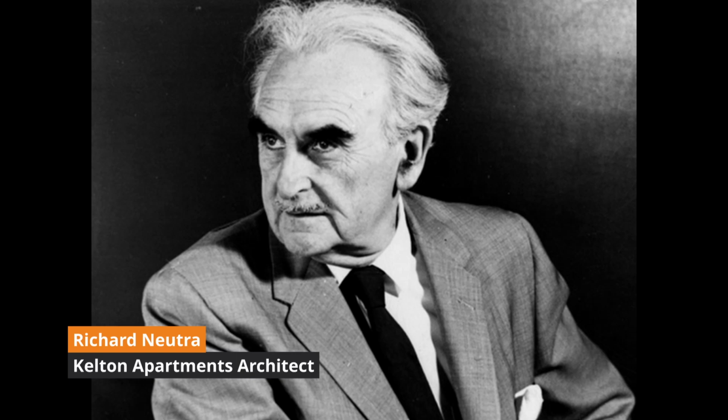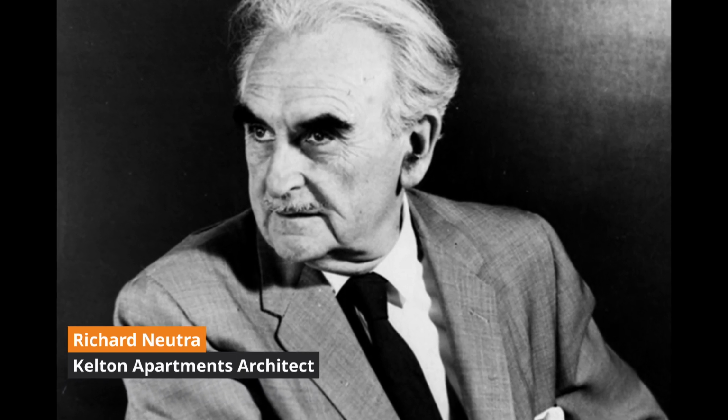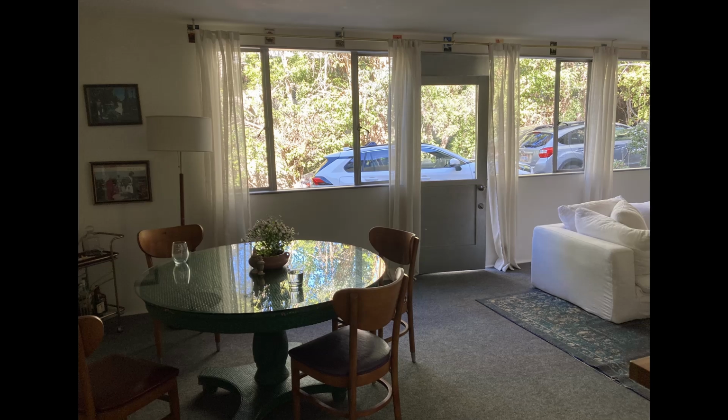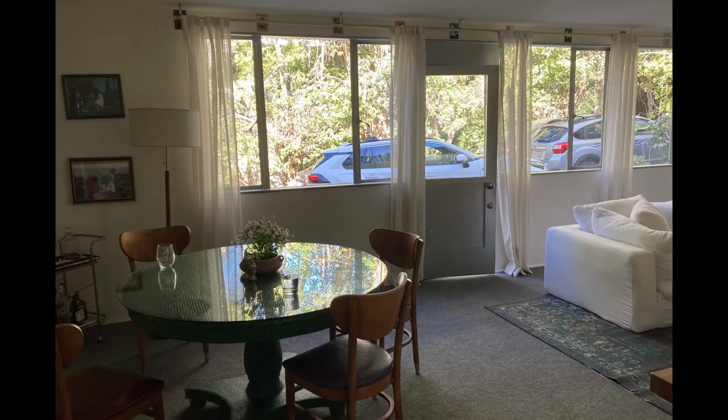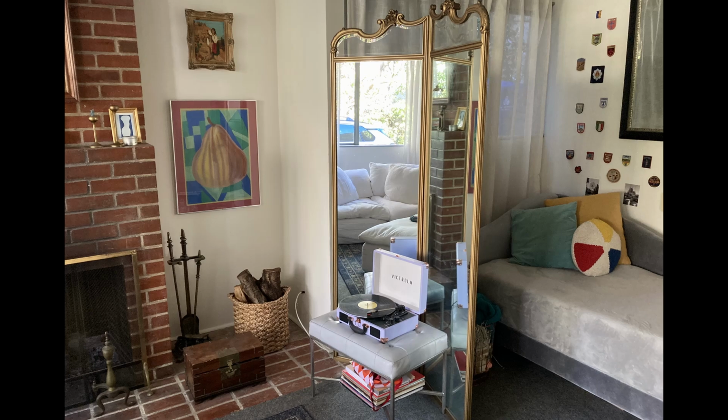Nothing is a perfect square in this apartment, which might not be typical Neutra, but the convention coming from the Midwest, apartments there are very big. So I think living here has been a good palate cleanser for that idea and thinking about what you might actually use, how big does it actually need to be.